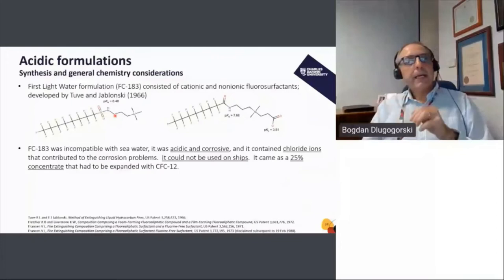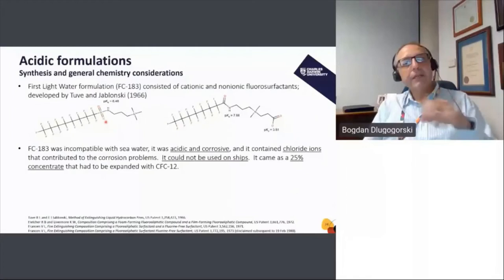You will see that the initial formulations of 3M foams have a sulfamino group and have this hydrogen here on the nitrogen. But because the formulation is acidic, about 4 or 5, that hydrogen is not ripped off. And here is the amide group type of formulation.